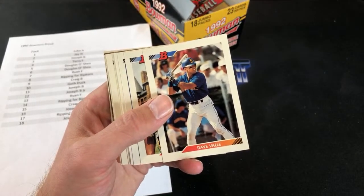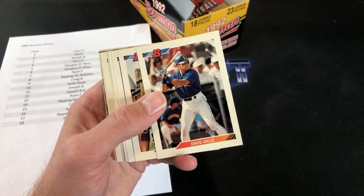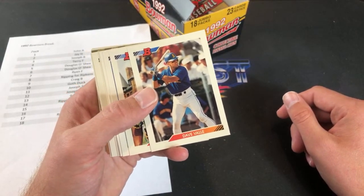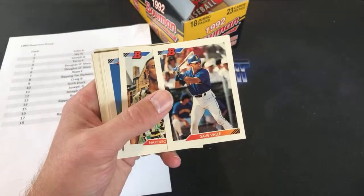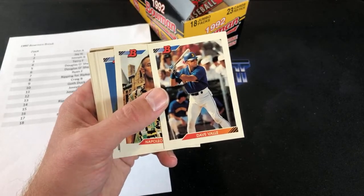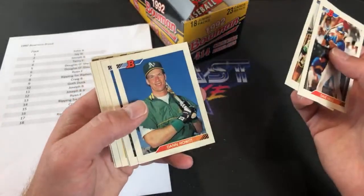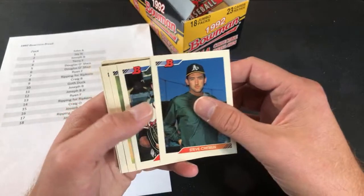Chet Lemon says, what's the Rivera worth raw? Usually the raw Rivera goes for around 40 bucks. Book value, I don't know, maybe 50 or 80, something like that. But if you go to eBay sold listings or anything like that, they usually go for about 40. I just know that because I've been trying to get one for a little while. I missed a few auctions, got outbid and forgot about them. So good luck to you, Ryan F, on your first pack.